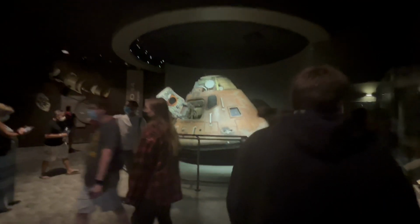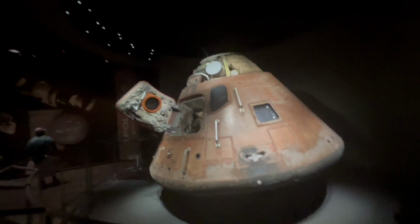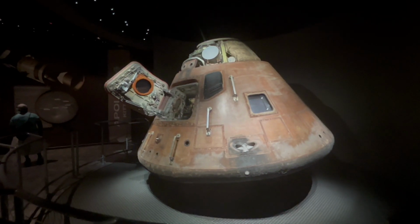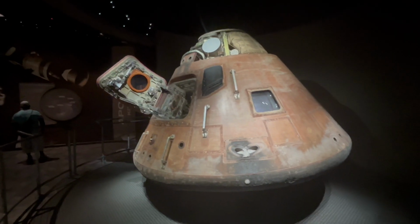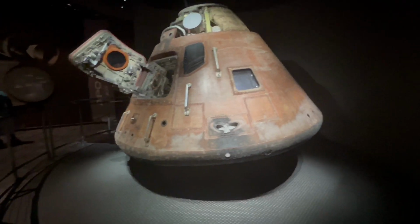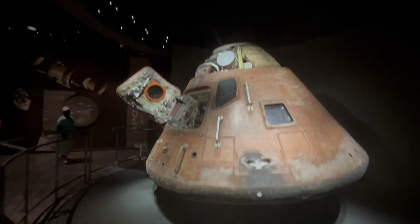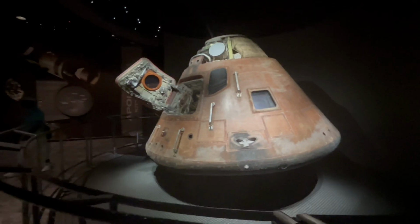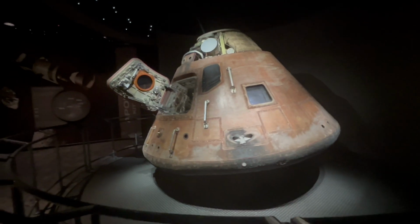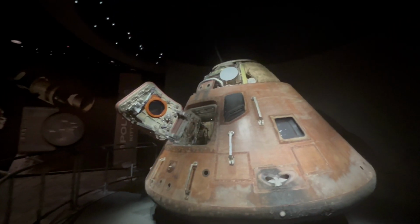Oh, there it is. This is the Apollo 14 command module that actually went to space and took the astronauts to the moon. They walked on the moon and then came back to Earth, and this is the exact capsule. We saw Apollo 16 in Huntsville, and now we're getting to see Apollo 14 here at Kennedy.